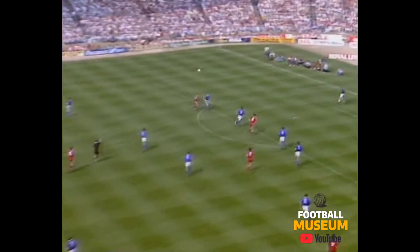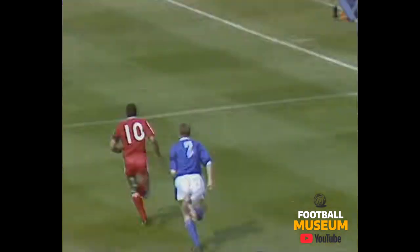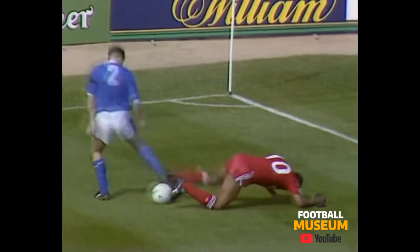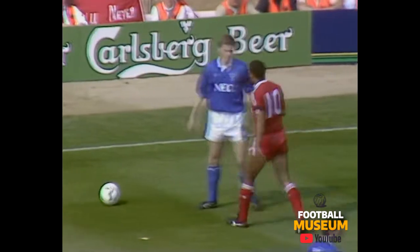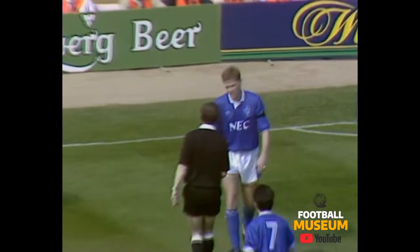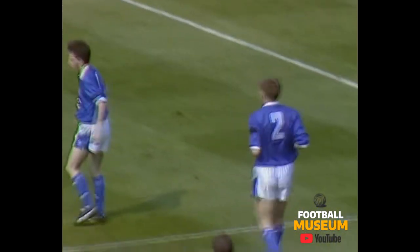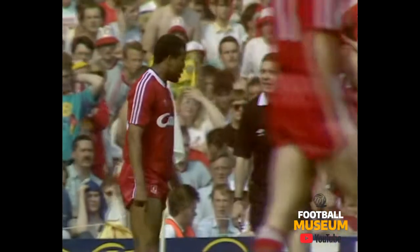Hansen with the kick. Barnes pulling away from Neil McDonald, the number 2, who dived in a bit there. That wasn't really a full-back's tackle. And Neil McDonald, rather than standing up and jockeying Barnes, dived in a bit and conceded a free kick in a dangerous position.